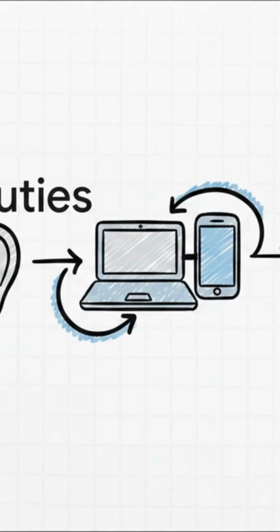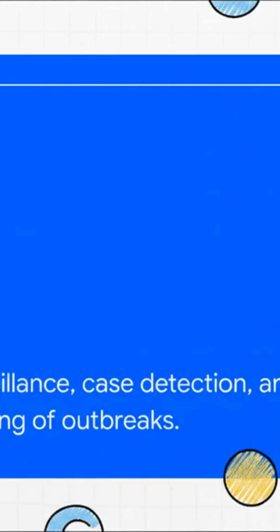As a recruit, your actionable duties here are super specific. You aren't just talking to people, you are literally the vital link building interoperable digital platforms. You'll facilitate community feedback mechanisms, actually listening to what the community is telling you, and enable rapid information sharing so that when an outbreak starts, the community knows exactly how to respond safely. Which brings us to Pillar 2, Detect. Think of this as your early warning radar.